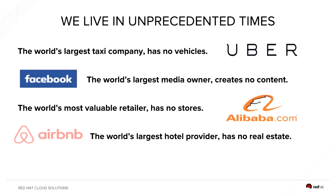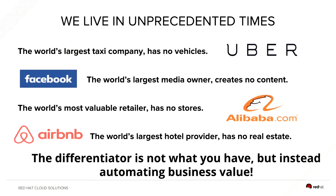Absolutely. The real takeaway here, and the point I want to make, is the differentiator is not what you have in your company, it's how you derive value from the automation of the things that provide value. So it doesn't matter what that thing in your company is, if you can automate the part that brings value, you can scale to new levels. And that's what we're going to talk about today.